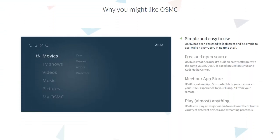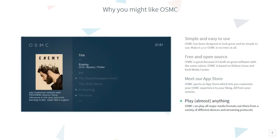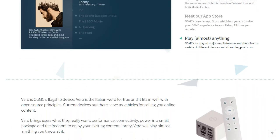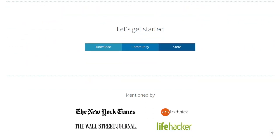It works. It has its own app store. You can stream all your videos and music to it. It's a really flexible media center when it comes to different file formats and things like that. And it's a great option for the do-it-yourselfer who wants a project for the Raspberry Pi.